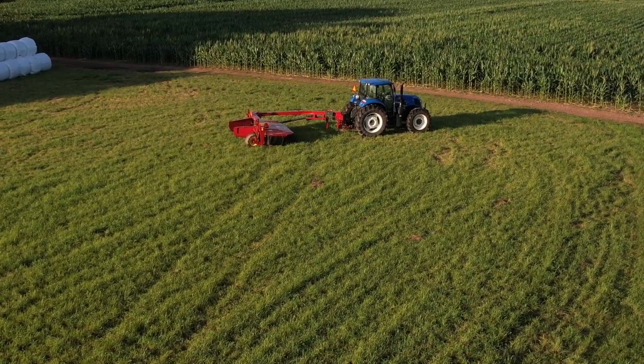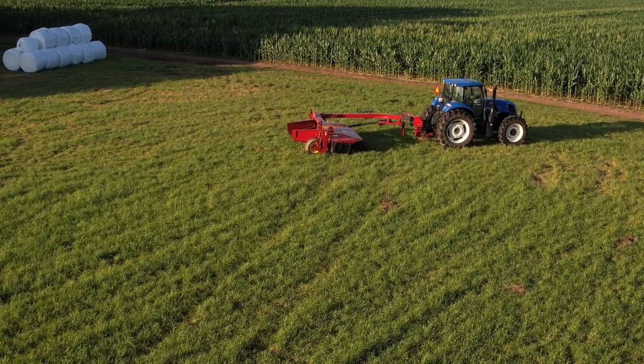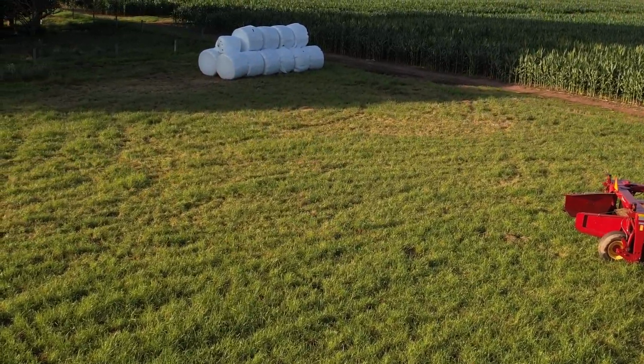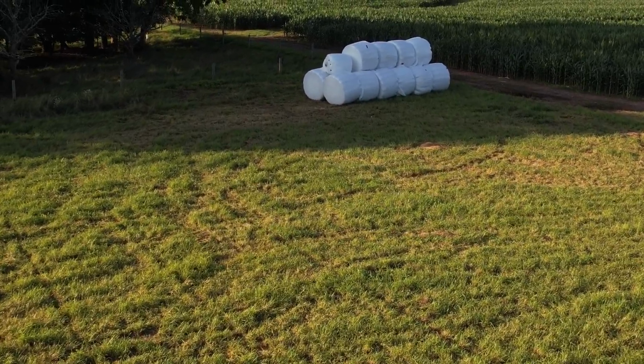We made an agreement with another farmer to bale our hay for us, and it's the first time that I ever seen round bales on our farm, so it's pretty cool. There they are, all stacked up in a white wrapping.